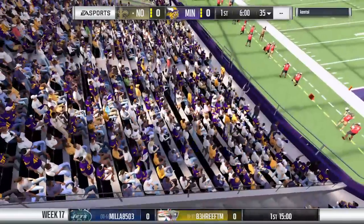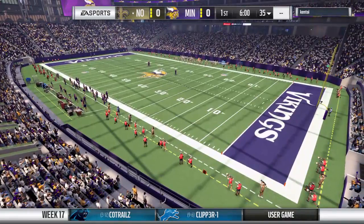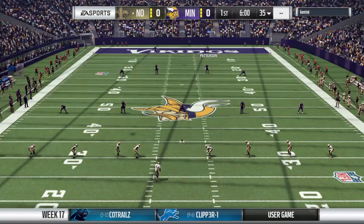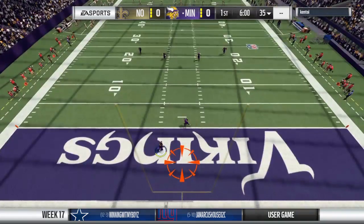Going up against the Vikings. So for the call of this week's 17 matchup, let's send it out to our broadcast team, Brandon Godden and Charles Davis. Okay, Larry, thank you very much.